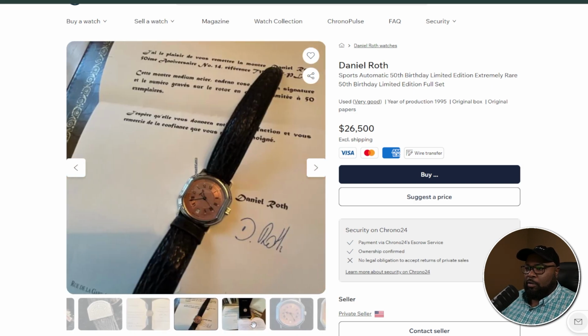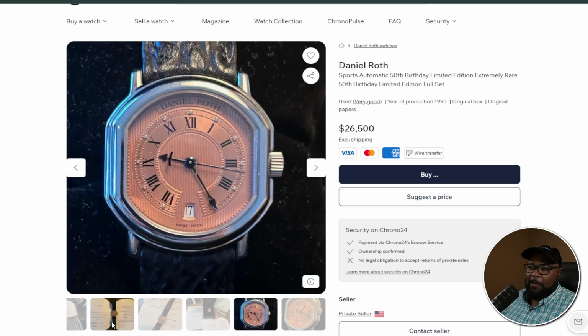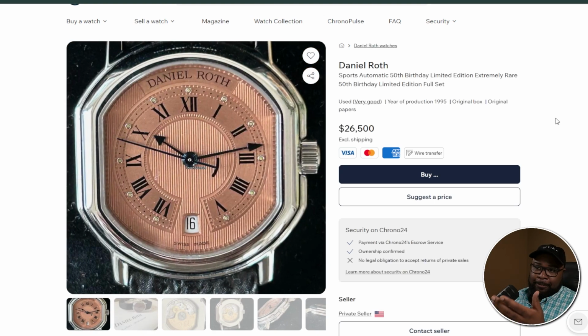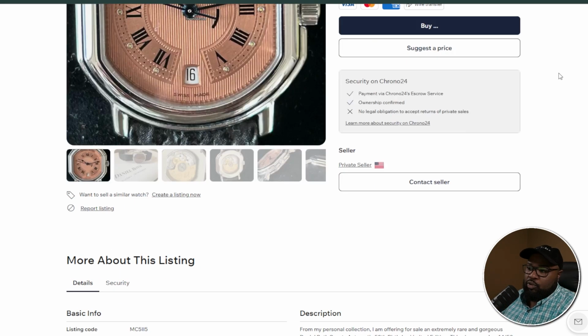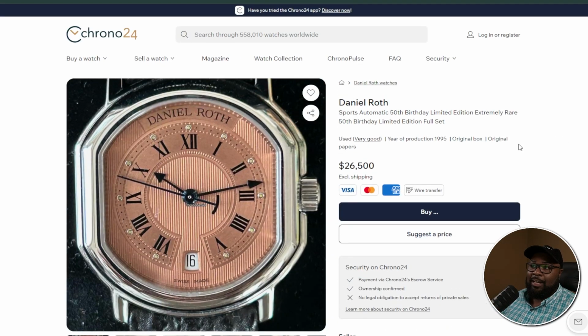A big note to look for is papers with his signature on it is usually accompanying it. And yeah, this is from a private seller, 26.5. Looks to be a relatively rare piece. I don't know the pricing history for this, but I feel like for his birthday, limited edition piece, 26.5, private seller, do a little bit of haggling, but it looks like a beautiful watch. It looks gorgeous. This was recently serviced as well in 2021, which is good too, because again, this is 1995. So that alone might be worth at least $1,500. So that's something you should take into consideration as well.